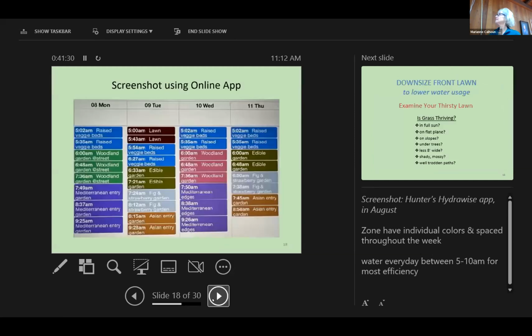All right, let's go next. Here's a screenshot of the app that I use. My controller just happens to be a Hunter, and the program they have is called Hydrawise. I've set it up so that every day of the week something is watering, and I have it begin at 5 o'clock in the morning. And then, just for myself, I've ended up putting it in blocks, and every zone has its own color.